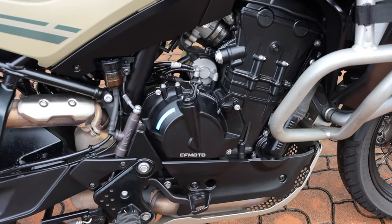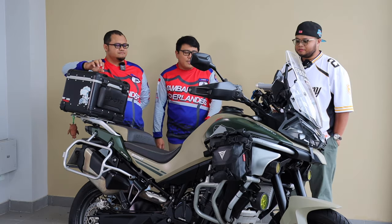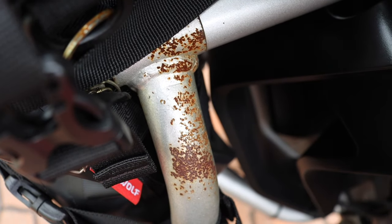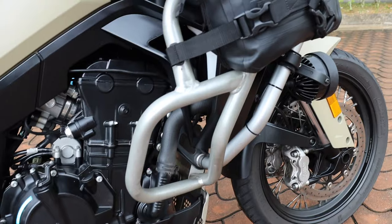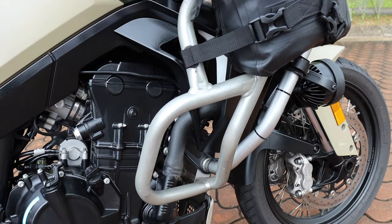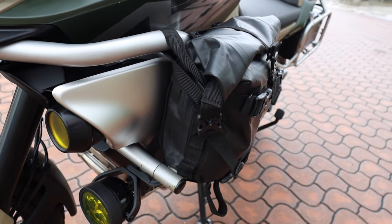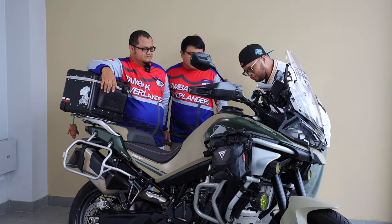Better. So yeah, I have to ask you about your crash bar. Why is it rusty, sir? This one, right, I bought from AliExpress, so it's not the original part. I think because of the bag strap friction, that's why it's rusty. But the original part is this one, so not to worry.